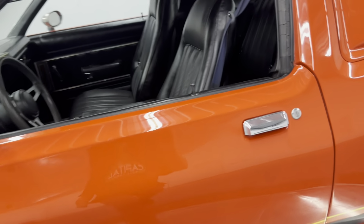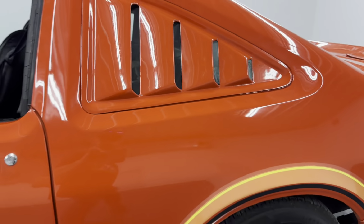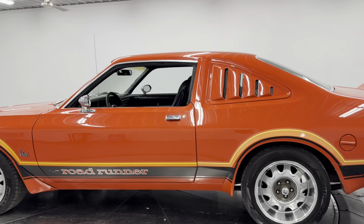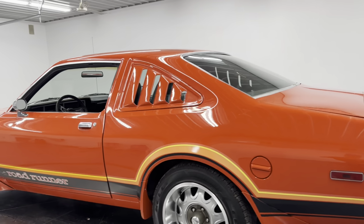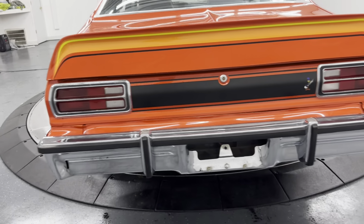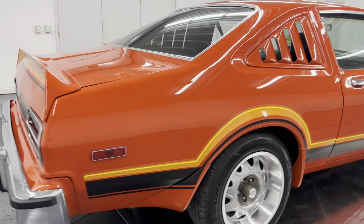This afternoon, we are going to show you a beautiful Road Runner. Now, these cars are very, very hard to find. You don't see them that often. And this car is absolutely gorgeous. 1976 Plymouth Road Runner.